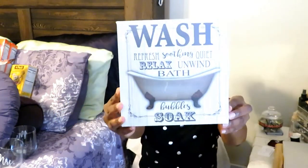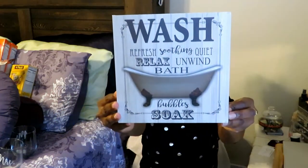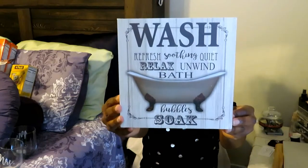I thought they had some of these little wall decors. This one says wash, refresh, soothing, quiet, relax, unwind, bath, bubbles, and soak. And I'm just gonna put this in my bathroom. I thought that was really cute. It looks very vintage. So I thought that was really, really cute with the little bathtub with the little feet on it. That is so cute to me.